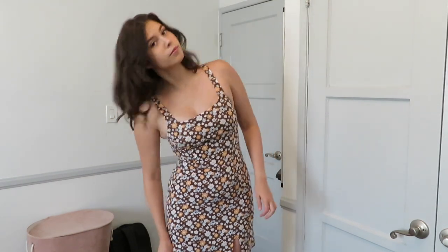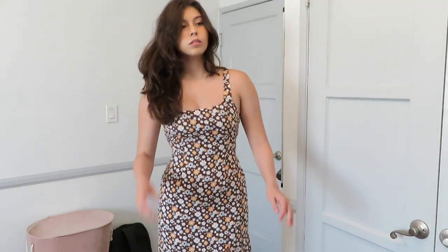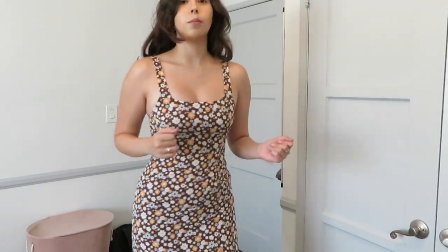But I could just pull it down. This one I ended up getting in an extra small because it just wasn't fitting as tight as I wanted. So it is an extra small. It is a little tight up here, but the rest fits pretty good.